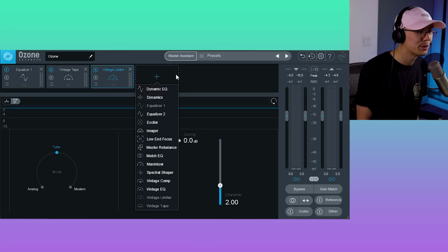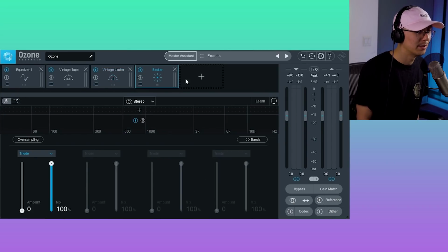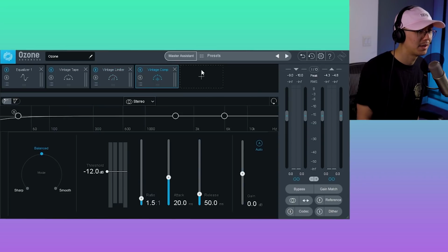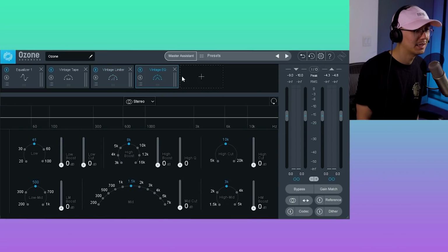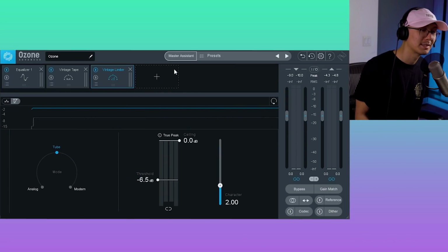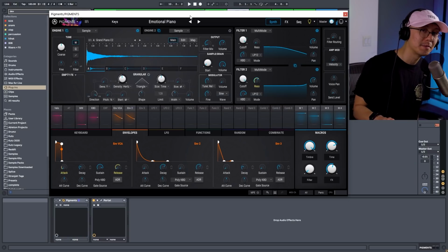Now within Ozone, there is a bunch of other effects that you can apply into your mastering chain as well. There's the dynamics section. There's an aural exciter here, stereo imager, vintage compressor, vintage EQ, and so forth. So lots of stuff there to help you boost up your mix. And this is a great tool to master your track and get it nice and loud for DJs to play out in their sets.